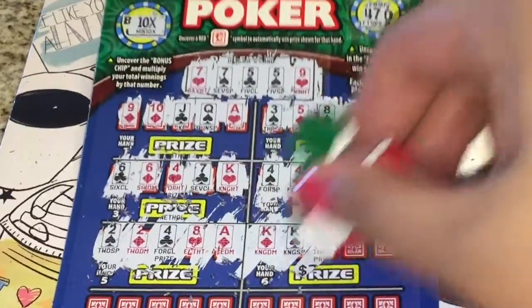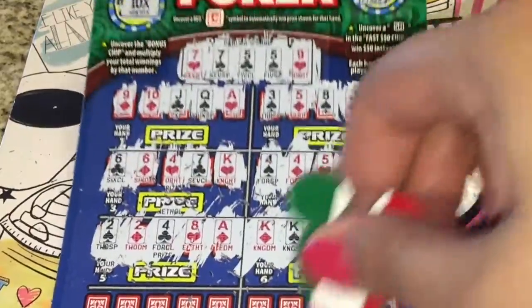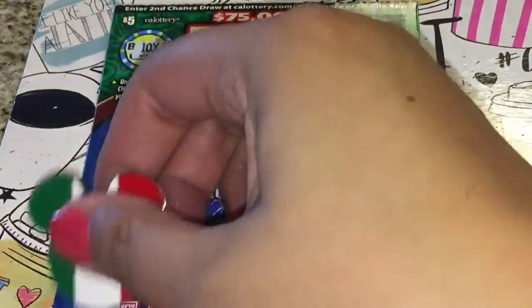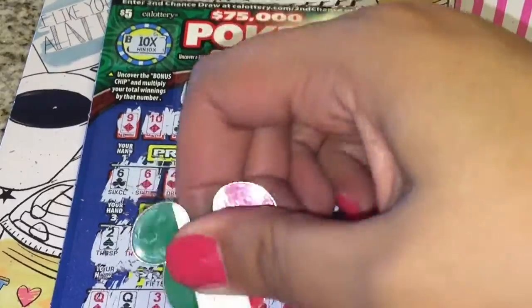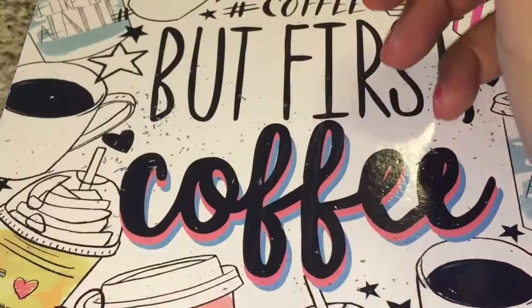Come on, let's get two more pairs. Another pair. Nope, nope, nope. So we didn't get any winnings on this one, but that sure was fun.